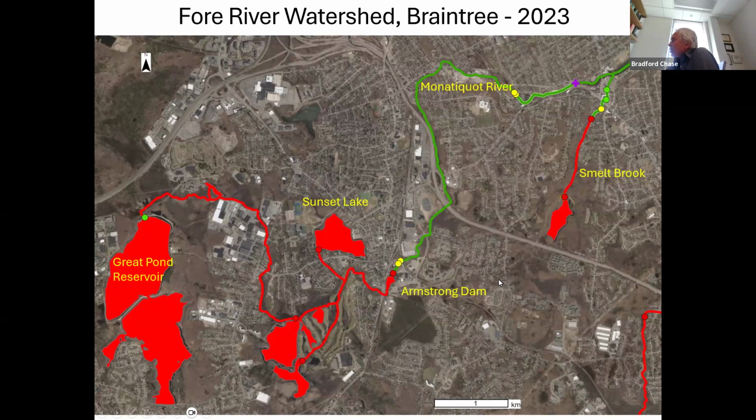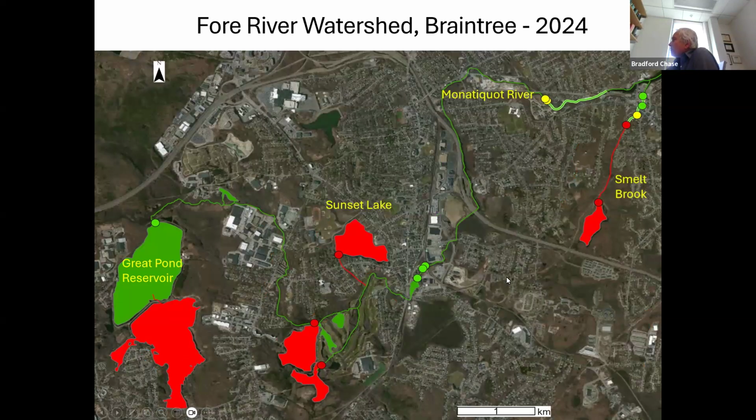And so we started working with partners, and here's how things look as of this spring. The Armstrong Dam came out. Actually, this all happened this summer. The Armstrong Dam came out, the Ames Pond Dam came out, and the Rock Falls fishway was installed this summer. And so next spring, for the first time in over 200 years, we should see the ability for fish to move upstream.